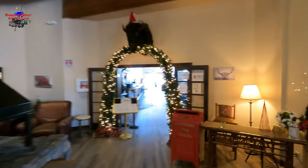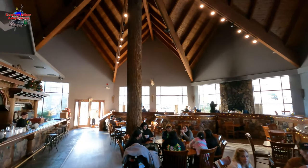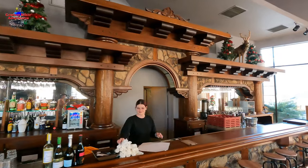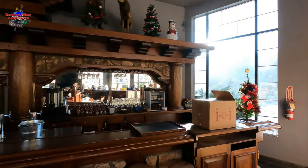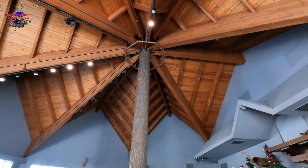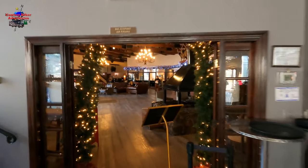Here's Canyon Restaurant. Here's the menu. Here's the bar in the restaurant. Here I am inside of the retreat at Mount Charleston. There you go.